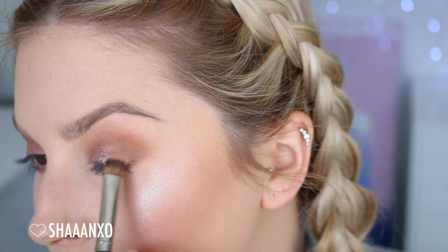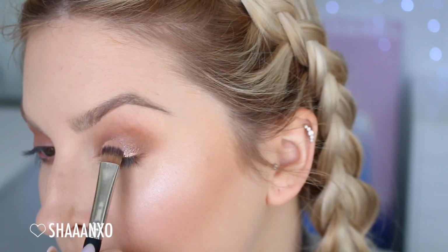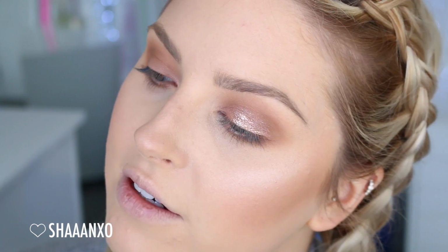What do you guys think? Was it a good choice? I'm kind of focusing most of it on the middle of my eyelid as well, and just trying to blend it out on the edges so it's most opaque right in the center and then kind of fades out.